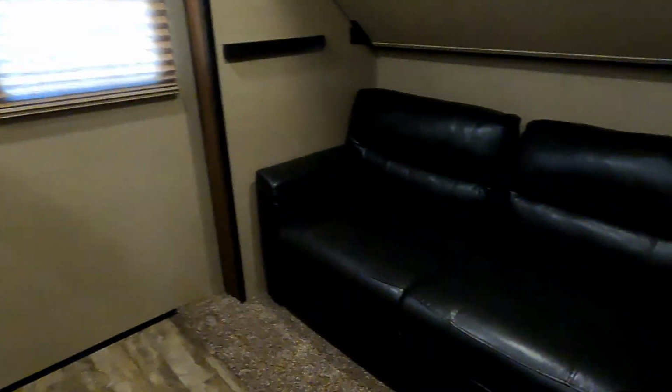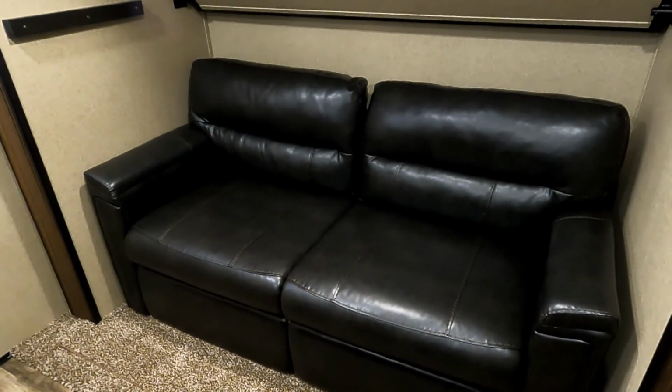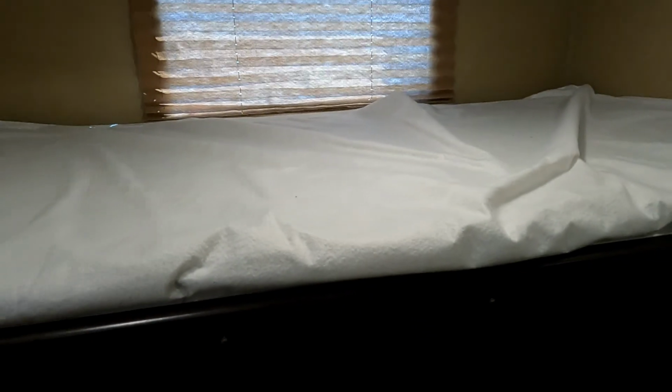Okay, moving into the bunk room. We have a pull-out jackknife sofa that can be converted into a full-size bed. Above this, we have a bunk that folds down from the ceiling so that you can accommodate someone else, as well as this bunk, which is above wardrobe storage with drawers and a pull-open wardrobe and space here for toy storage or a television because it has the hookups for that.